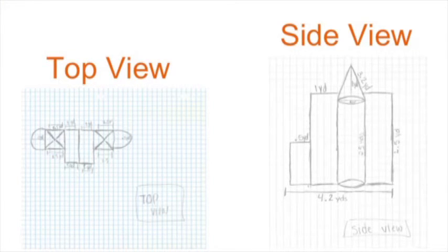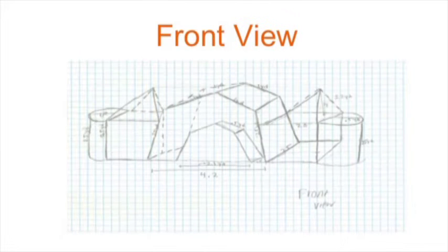As you can see, this is the top view of our tent, and there's 2 half cylinders, 2 cubes, and 2 pentagons. Well, you can't really see it because it's just a cube. And this is a side view, and this is the front view. So this is what the tent looks like. This is the whole tent.